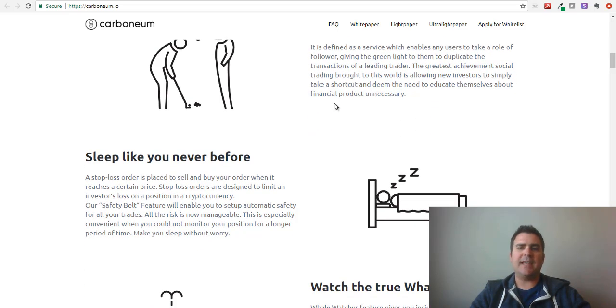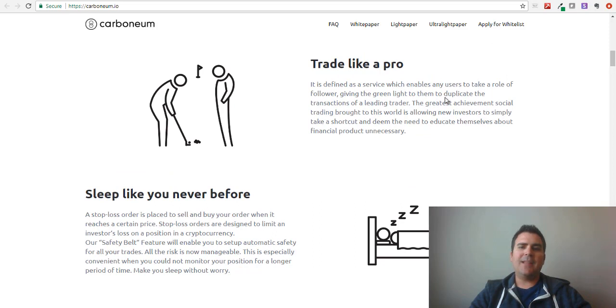It is defined as a service which enables any users to take a role of follower, giving the green light to them to duplicate the transactions of a leading trader. The greatest achievement social trading brought to this world is allowing new investors to simply take a shortcut and deem the need to educate themselves about financial product unnecessary, right?